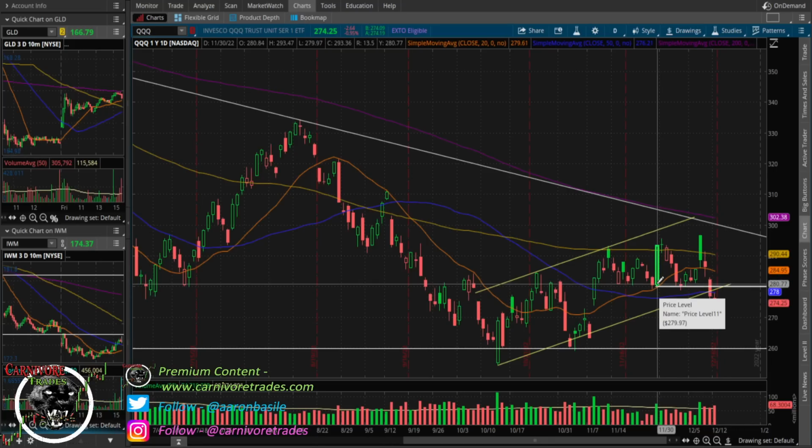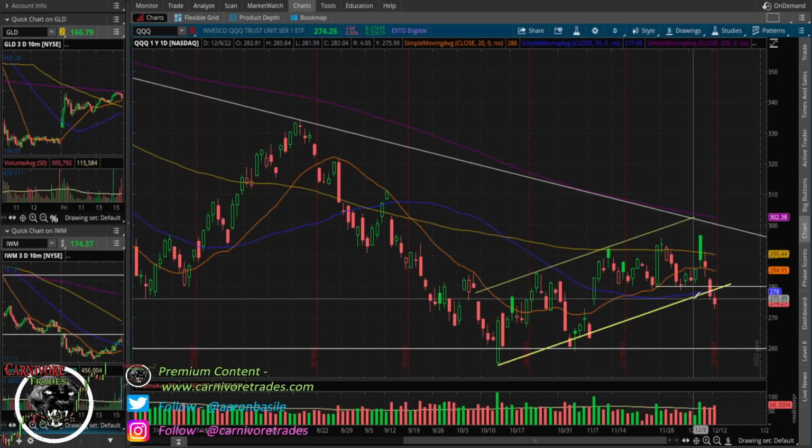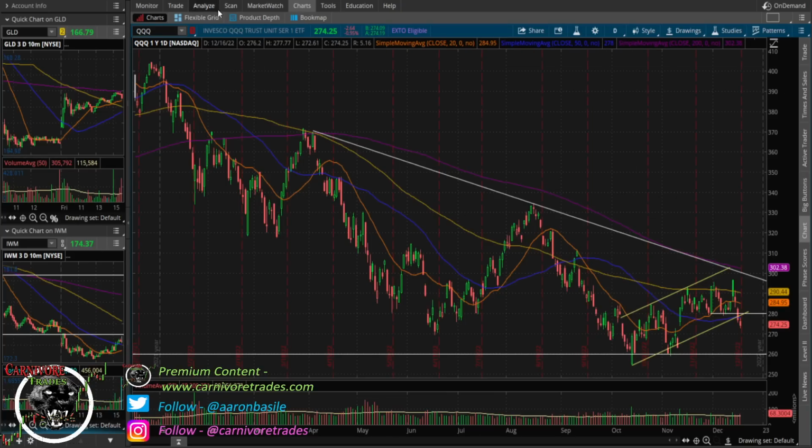You can see that daily inside bar that we were talking about last week, how the triple Qs managed to hold that. And it was the only index that held it really last week. That broke, and then this bottom trend line broke on a weekly closing basis. So there are problems here in this market.